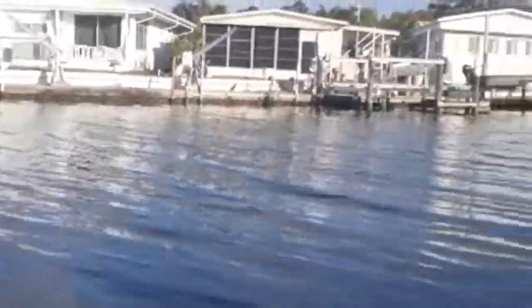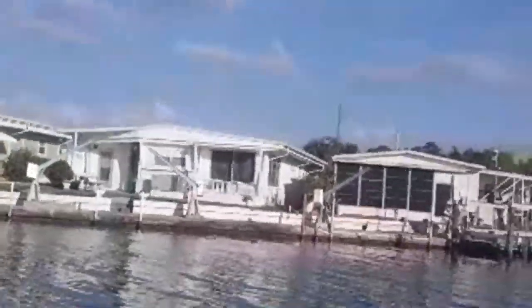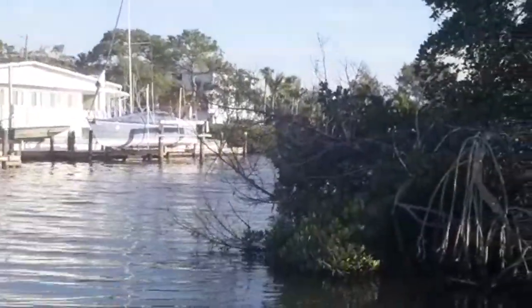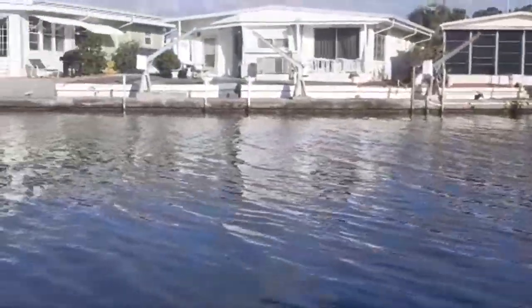Now this is another area that'd be good to walk out and try to fish out of. I haven't done this little spot yet. It's about 50 feet to the, oh, what's up in there? About 50 feet that way to where it inlets. Runs about 20 feet deep, 25 feet deep, right down the middle of the channel for the boats.